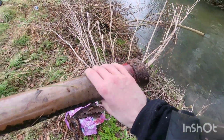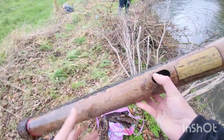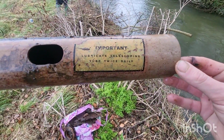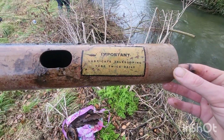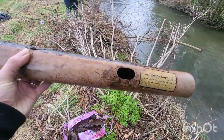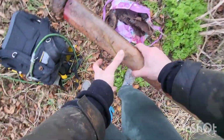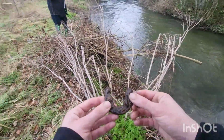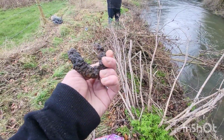And we've also had this tube, which is a bit interesting. It says, important, lubricate telescoping tube twice daily. So yeah, not sure, but kind of cool. We're going to have a few casts here, see what we grab, if anything, and then we'll be on to spot 3.